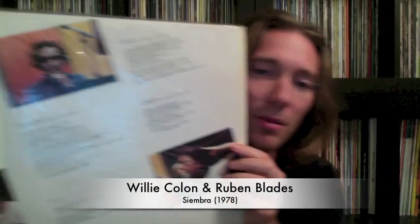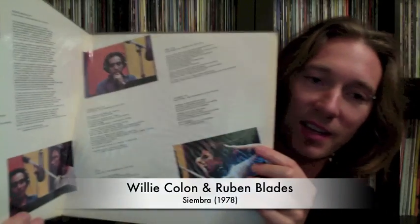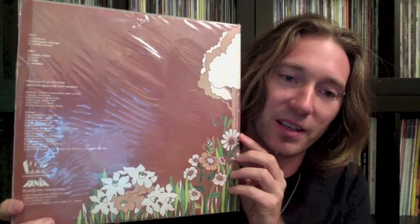It's the Willie Colón and Rubén Blades Siembra record, and I'm sure you guys know this record already, but what a mighty party record this is. It's Latin funky soul music on the Fania label, which I'm sure you're familiar with. But this just is a smoking hot record. It's just so much fun. It was lovely weather on the weekend, and we put this on and danced around the house. It was just so cool to finally have my own copy.